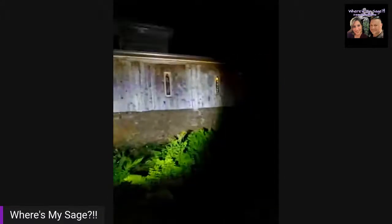So you can see the stained glass is kind of starting to come through. They're setting up a laser grid. But look at that yard. Did a really nice job with the garden, though. I got to say that.